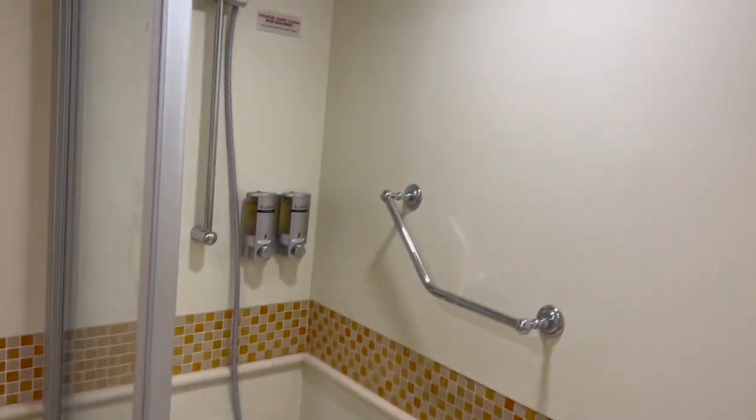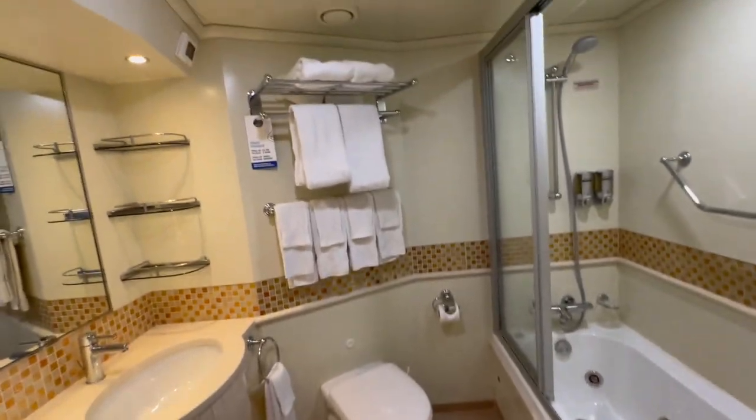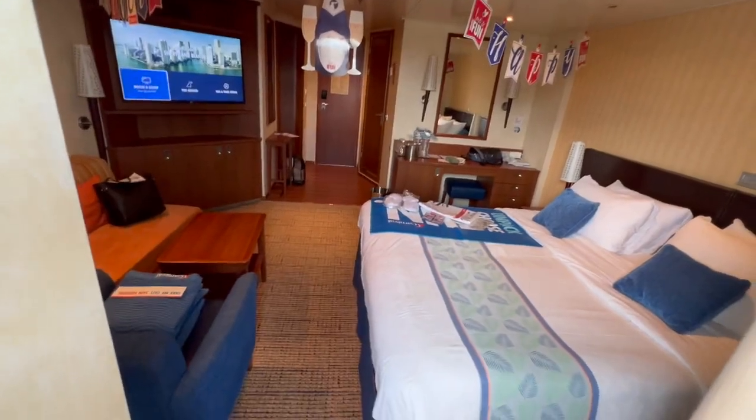All right, so a lot of people ask me about the bathrooms on the cruise in a suites room. We got the jacuzzi tub, and yes, I am going to enjoy that tub. Two sinks and all that other stuff, and this is a view of it from the balcony.